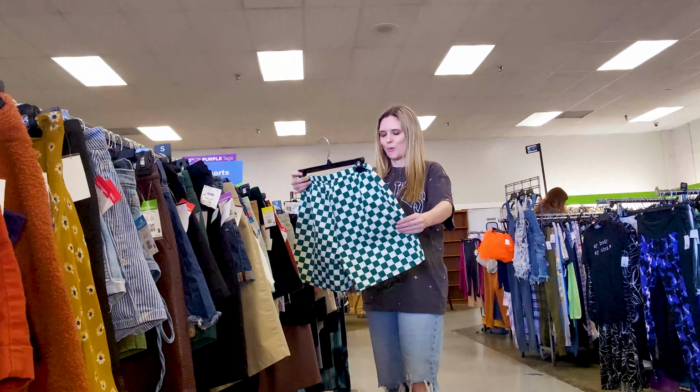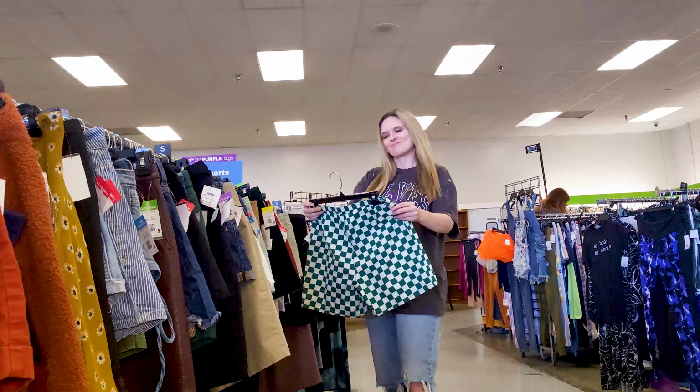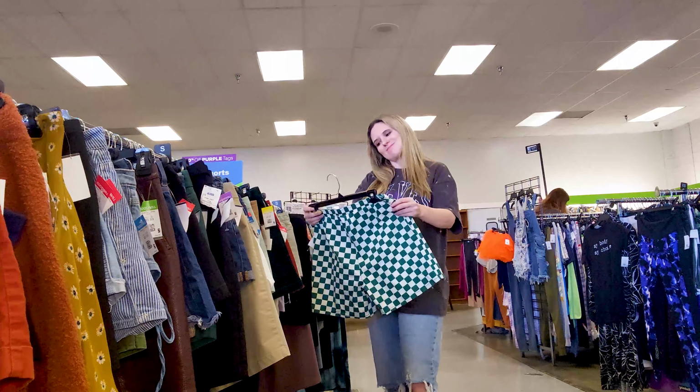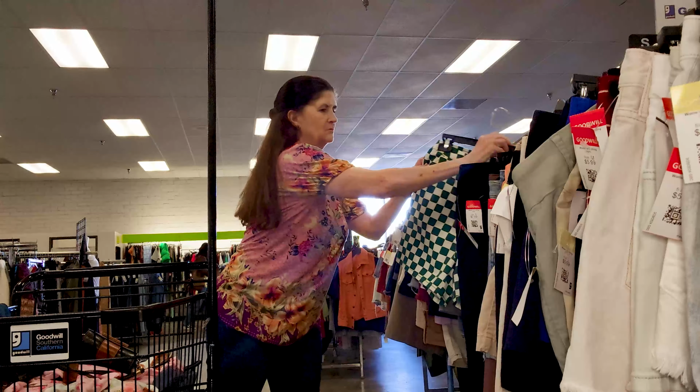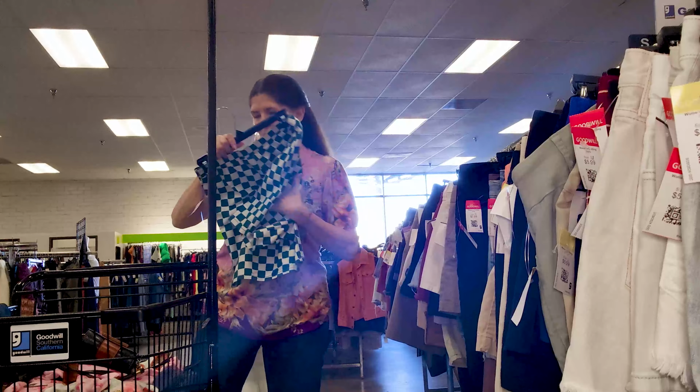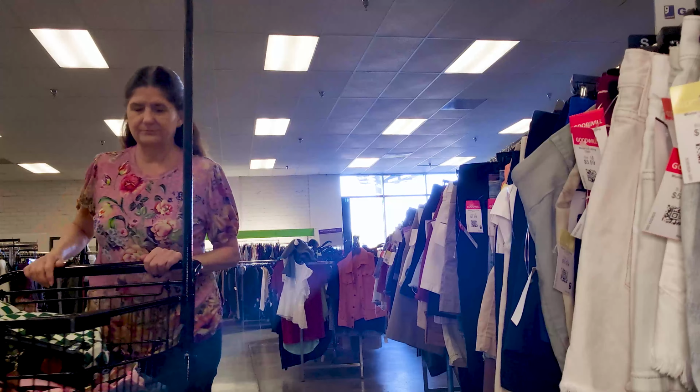I am telling you, this happens like clockwork. You see something you're considering, but you're not 100% sure, so you stand there going back and forth, back and forth, back and forth, and then you're like, I'll grab it on the way out. This is a huge, huge mistake. This gives other shoppers plenty of time for the opportunity to grab it.